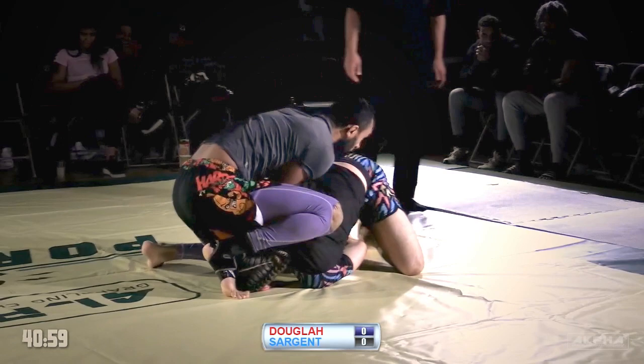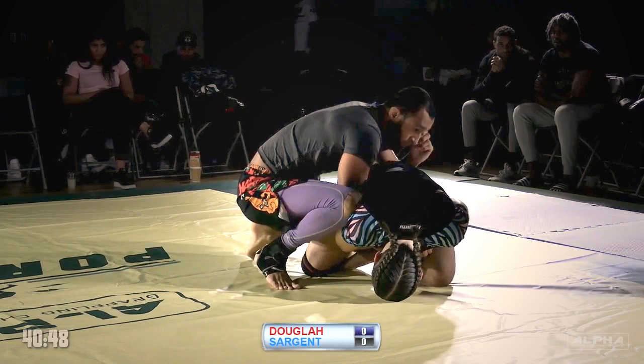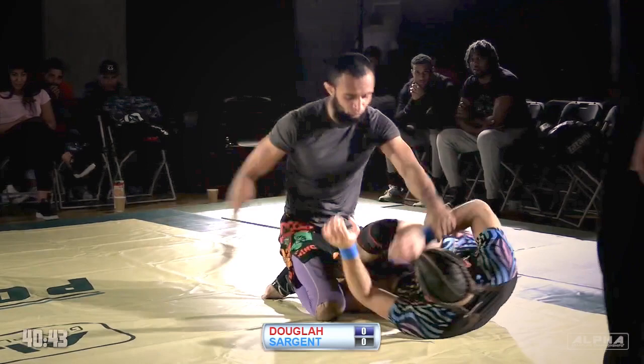He's resting his knee on the back of Mo. His hand is almost free. He's using that knee to wedge that hand through. He's got his hand out. Now he's going to use it to strike. Again, he's going to continuously look for openings.